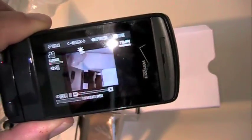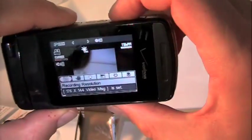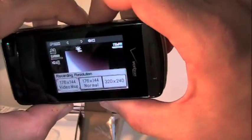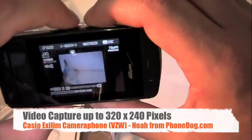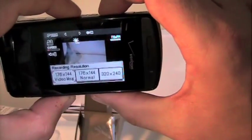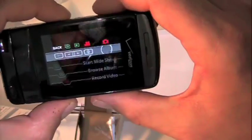And here's your video mode. And let's see, we go to options, what we get for specs here, recording resolution. Oh, I see, so these aren't just media control buttons, but this is actually how you go through the menus when you're in dedicated camera mode with the keypad hidden. I see, that's pretty clever. All right, so only 320 by 240, a little disappointing, although if the quality is good, it doesn't matter. Because some of these phones that do 640 by 480 video capture, the actual quality is not that good. So that's more important, I think. We'll get out of video mode here. We'll go back to camera mode.